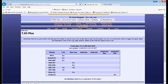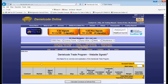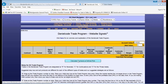And most importantly, as you move across to this box here, which is the trade program. This is unique to the Danielcode. I invented this some years ago. You just type in here what your account value is and the risk you wish to take on each correlated trade, which means a lot of these markets are correlated.